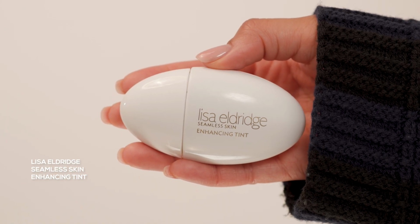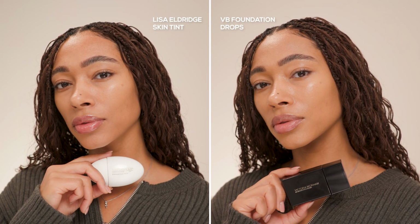And a product I see people comparing it to a lot is the Eldridge skin tint. Just briefly trying this one on yesterday, I think it's hard to tell because my skin is irritated. At first I felt like Lisa's had more coverage and it was better for oily skin, but then I tried it again today just before I put this one on, and I was like, oh, maybe I don't feel the same. I actually feel like the coverage is maybe quite similar.